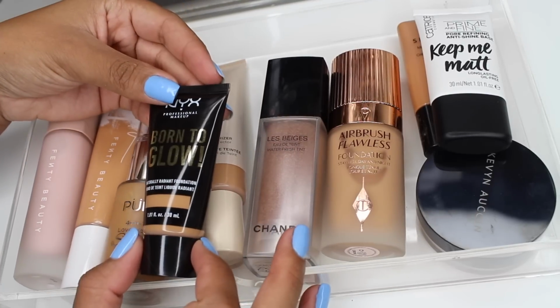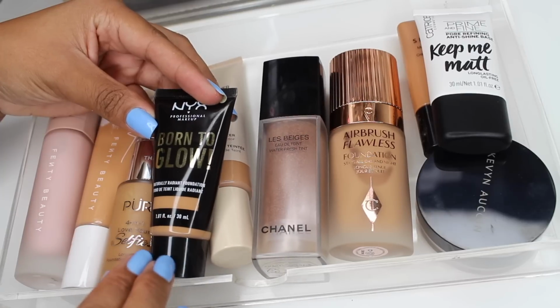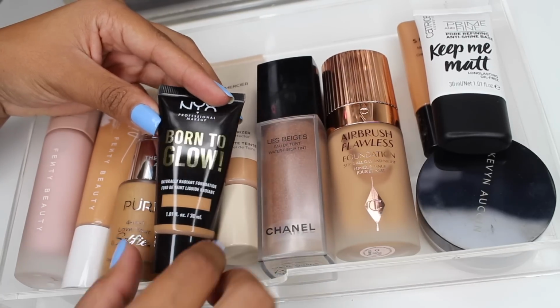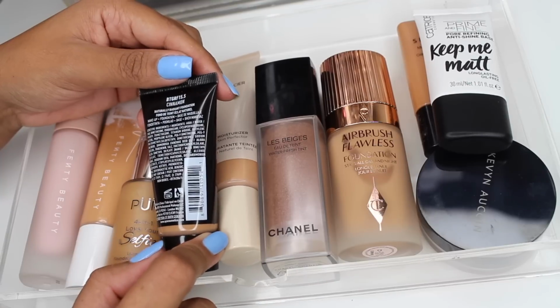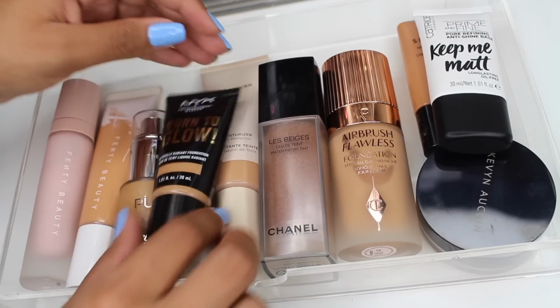From NYX, this is the Born to Glow Naturally Radiant Foundation. I reviewed the not Born This Way, what is it called? The skin tint, whatever that is, recently, so that will be linked down below. I believe I'm 15 or 15.5 cinnamon in this one. I have used this in a Get Ready With Me.